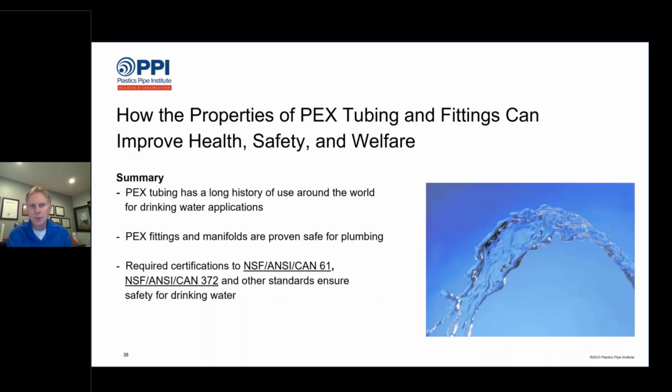So to wrap up learning objective number 1, our summary here is that PEX tubing has a long history of use around the world for drinking water applications. The fittings and the manifolds are also proven safe for plumbing as well, and the required certifications that we talked about obviously ensure safety for drinking water and high performance as well.